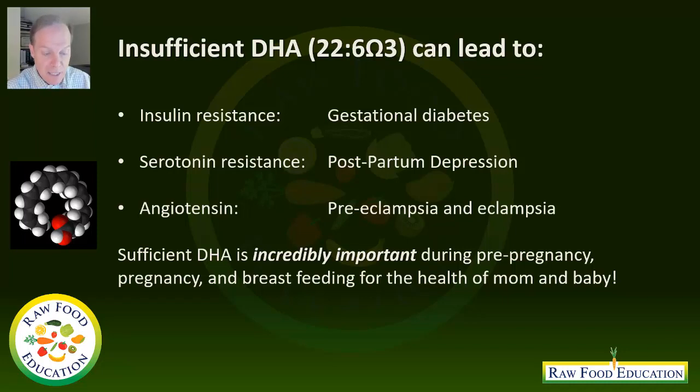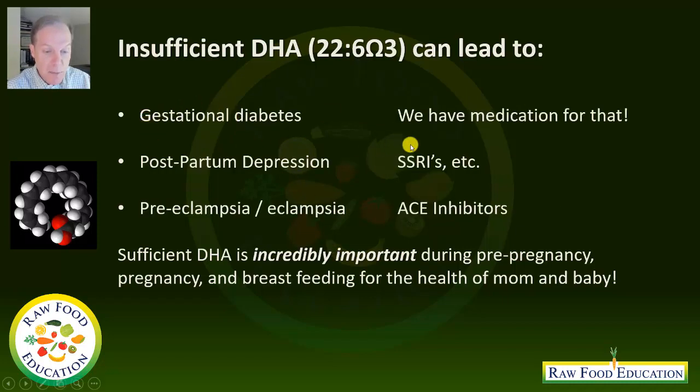had enough DHA. But what happens in modern practice? Well, gestational diabetes, no problem. We'll give you some medication. Got some postpartum depression or any other kind of depression? Hey, we'll give you an SSRI, selective serotonin reuptake inhibitor. We will artificially boost your serotonin level instead of giving you enough DHA and changing your diet and improving your fatty acid profile so serotonin can work properly in the first place, or more specifically, so the serotonin receptor can respond properly in the first place.